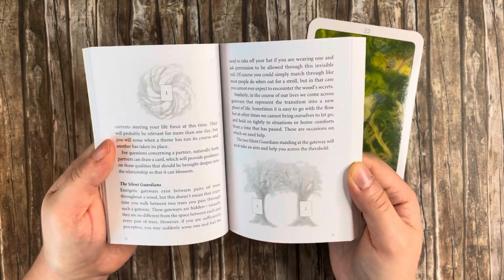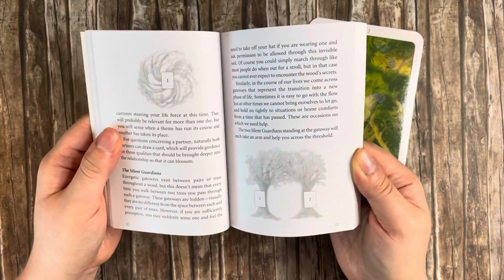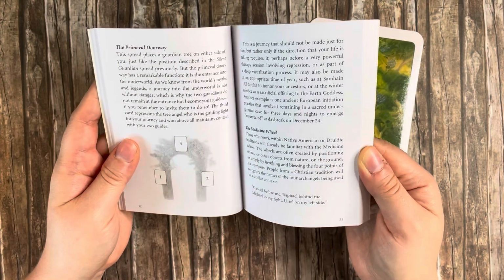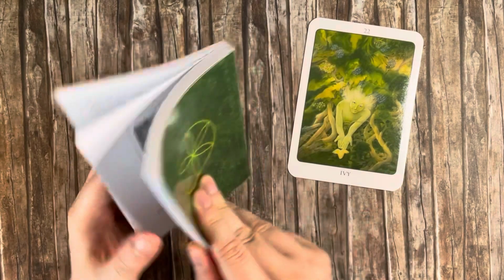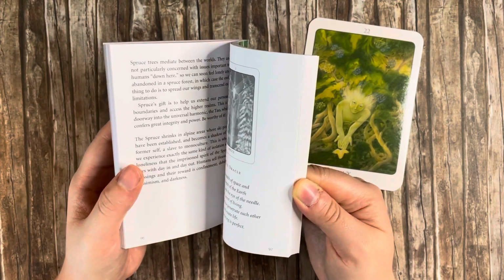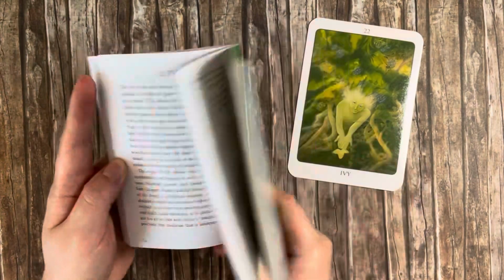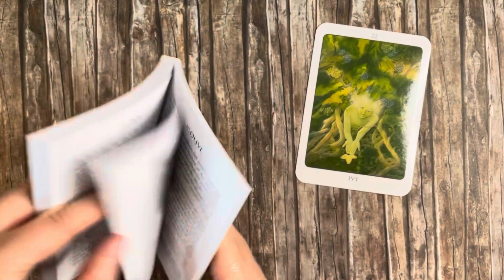From here, we have some spreads. Tree for the Day, The Silent Guardians. Wow. The Primeval Doorway, The Medicine Wheel. And that's it. And now we will go to Ivy at page 98. Was that it? Oh, I have good memory. All right, so let's read about the ivy.